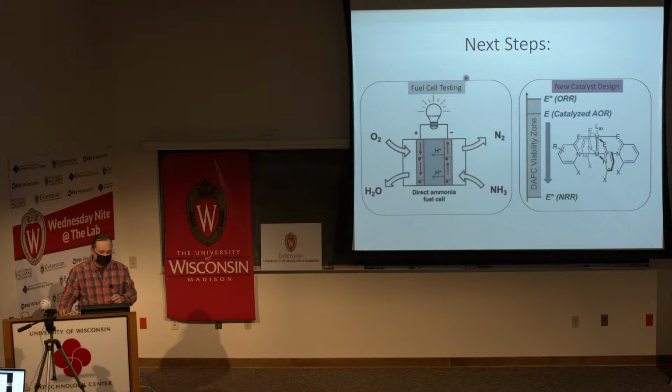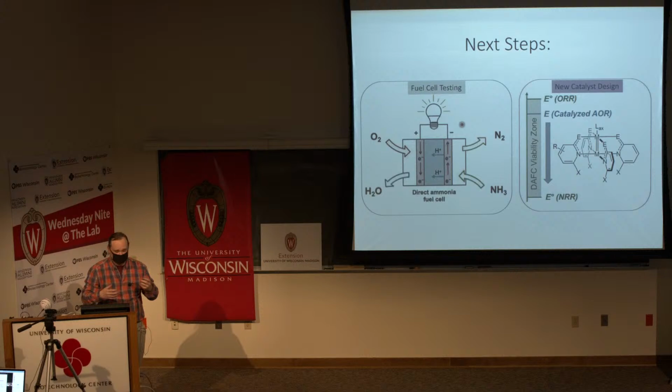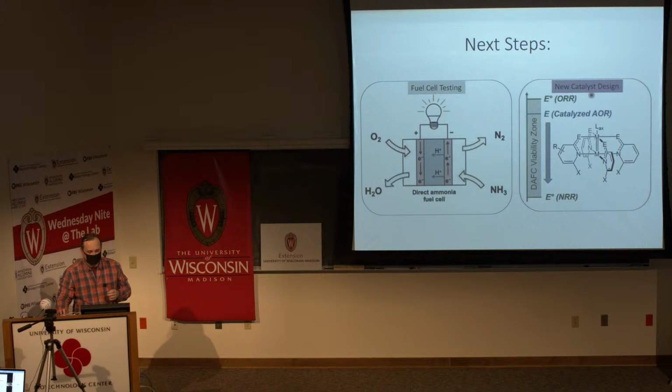The next steps for us are to actually build these into fuel cells to make a device that actually generates electricity from ammonia. That's an important next step that we're working on. And we're also working on the design of new catalysts that operate even closer to this idealized potential for nitrogen reduction so we can maximize the amount of energy or the voltage that you get for a fuel cell that would run with this kind of catalyst.